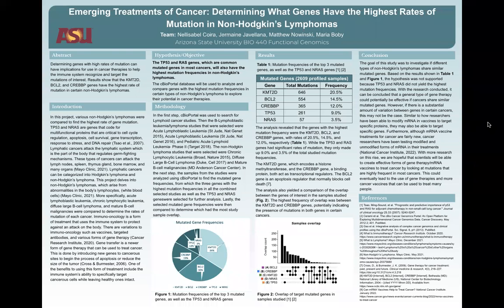Hello, our project is Emerging Treatments of Cancer, determining what genes have the highest rates of mutation in non-Hodgkin's lymphomas. Determining genes with high rates of mutation can have implications for use in cancer therapies to help the immune system recognize and target the mutations of interest. Results show that the KMT2D, BCL2, and CREBBP genes have the highest rate of mutation in certain non-Hodgkin's lymphomas.